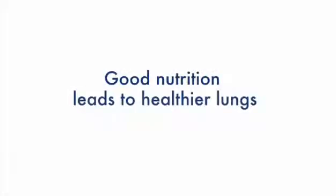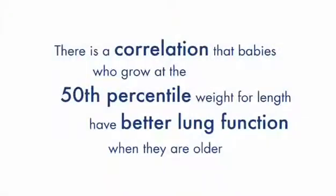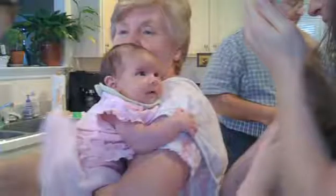There has been research that has shown that babies who grow at the 50th percentile weight for length, once they're able to do pulmonary function tests or PFTs, that correlates with better PFT results. Throughout the course of the first year, of course, there were challenges. For instance, Nicole's growth was so much faster than expected, so in the beginning, her enzyme dosage was less than what her weight required because she grew so quickly.